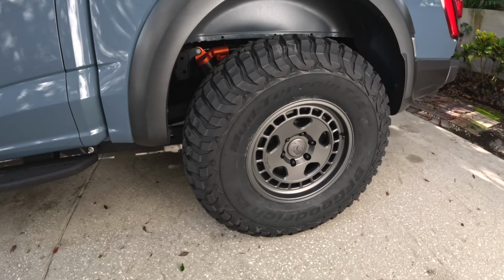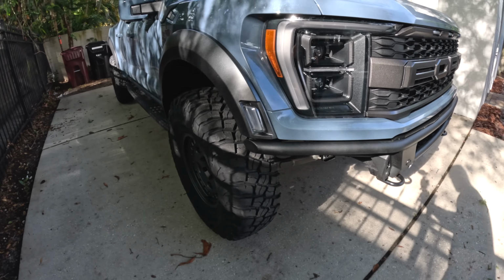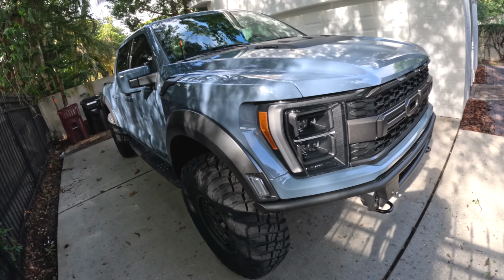There's my baby. I actually just got a new bumper put on it. We got the 37-inch tires. We got the upper control arms done. The Mac Daddy. When it comes to trucks, you ain't beating the Ford Raptor. 2023, bought it brand new, 0 miles on it from the dealership.